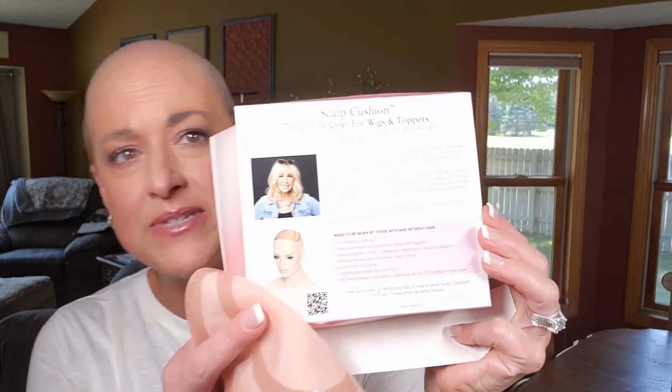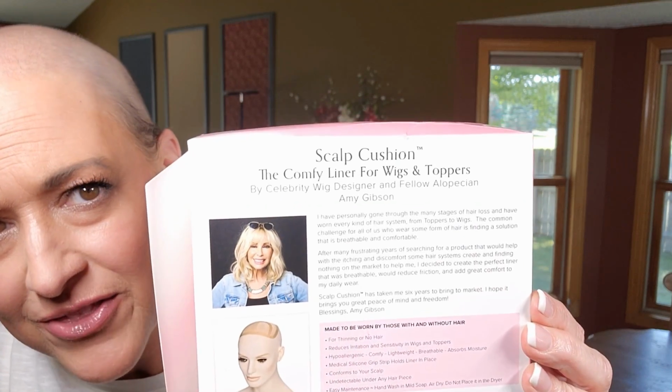It's this little thing right here called the Scalp Cushion. It was created by Amy Gibson. See if I can get it with no glare. There she is right there. She is a celebrity hairstylist. She's been creating wigs for more than 15 years and she has suffered from alopecia for 25 years. She struggled as well with wigs really irritating her scalp, and so she created this baby right here, the Scalp Cushion, meant to wear underneath your wigs and help with that irritation. If you'd like to know more, then stick around.